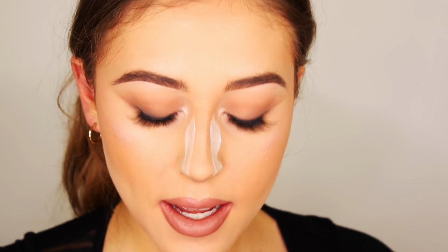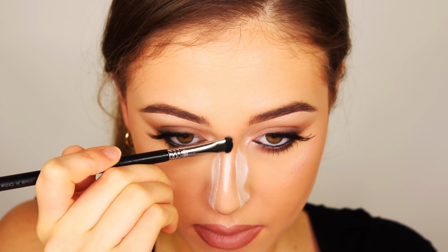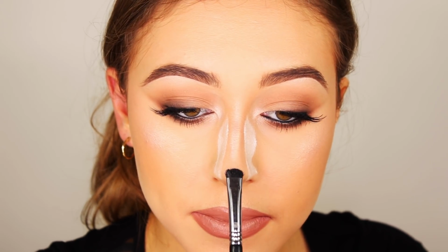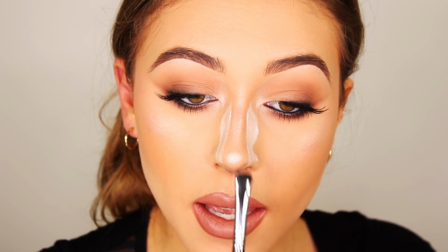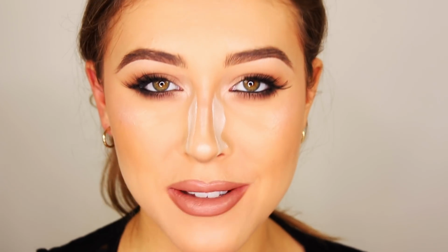So what I'm gonna do, like I said, is go ahead and highlight my nose. And also go ahead and highlight the tip. Like that. And don't worry, this will be blended out, so don't stress. It's not gonna stay like a lightning bolt on my face. We're ready for the big reveal.